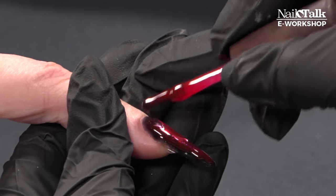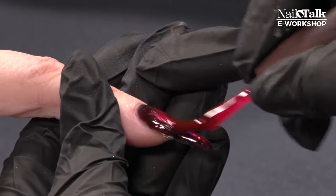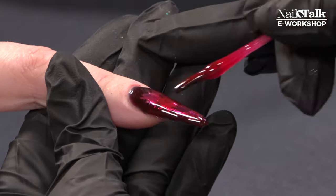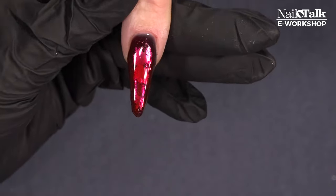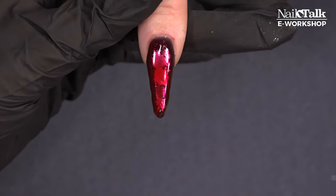And of course you can go over this black, that's absolutely no problem. And we can add a little bit more black later on. Okay, this is the first one. And now I'm going back to cure. Beautiful. Yeah, this is the first layer.